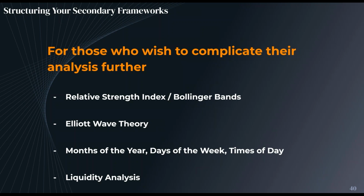Some traders like to study statistics on certain months of the year, days of the week, or times of the day and incorporate that into their systems. Also, if you're trading multiple similarly behaving assets, you should have a system for analyzing liquidity to make sure the market has enough liquidity for your orders.